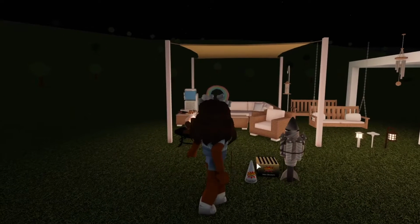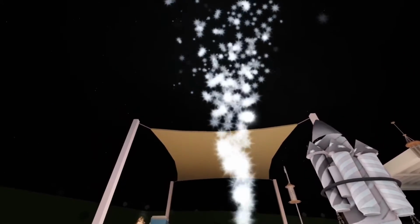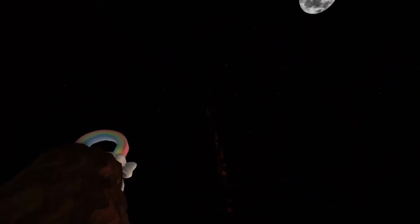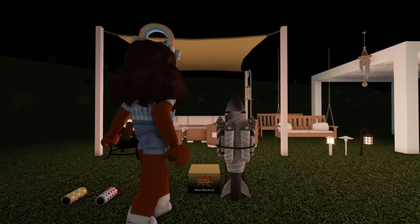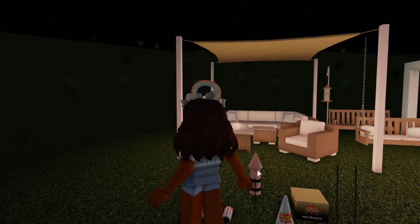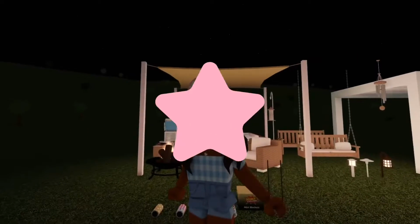Pretty cool, pretty cool. The fountain cone. I love this one. And then we have the mini rockets. And last but not least, the huge fireworks. Here it goes. And those are all the fireworks. If you weren't aware, they do actually respawn after they light up. So yeah, just a little fun fact.